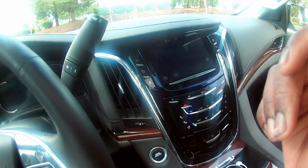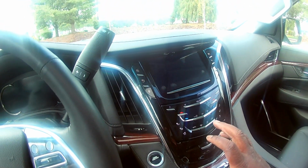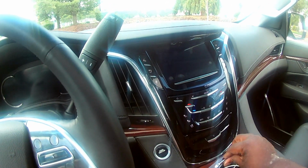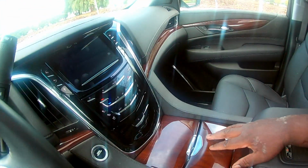The touchscreen here in the center just looks really beautiful. I really like it. I'm not a huge fan of all the touch sensitive buttons, but it's really cool, really beautiful, really elegant. My biggest gripe with this interior is I'm not a fan of this wood.